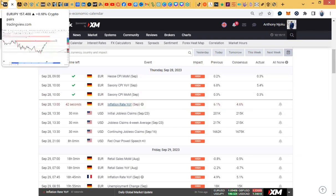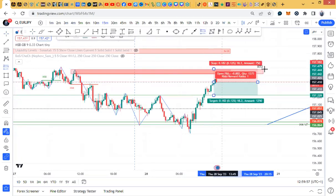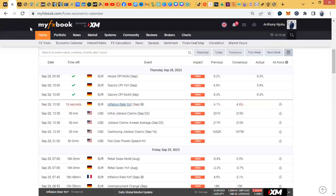So we'll be checking out JPY, NZD, and AUD for setups, and I've seen one setup on Euro JPY. So I think we can get a sell setup for Euro JPY. Let's see what the news result is.